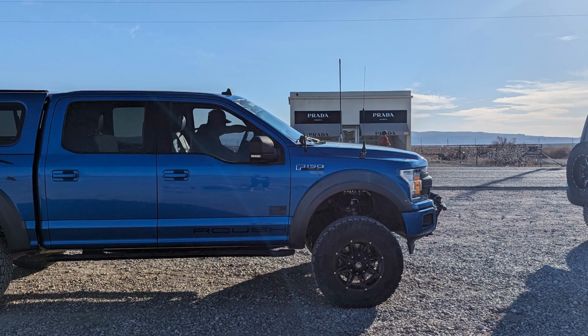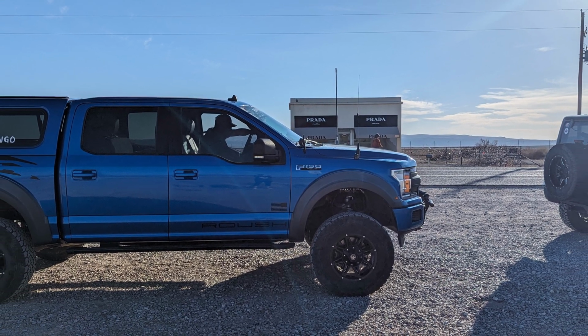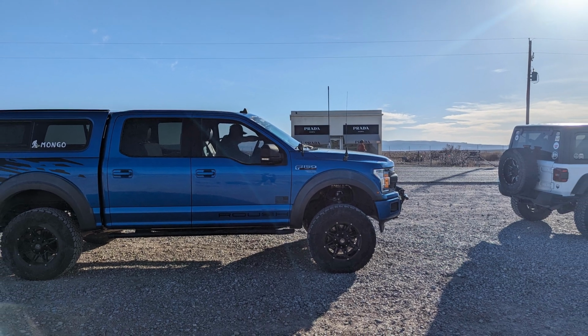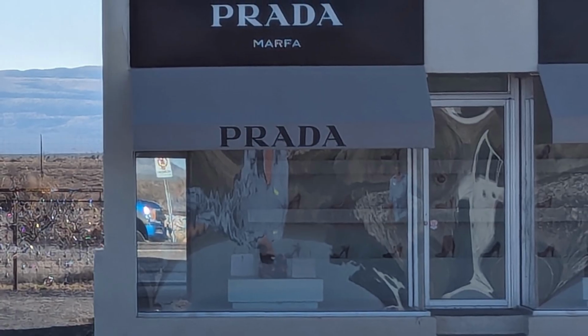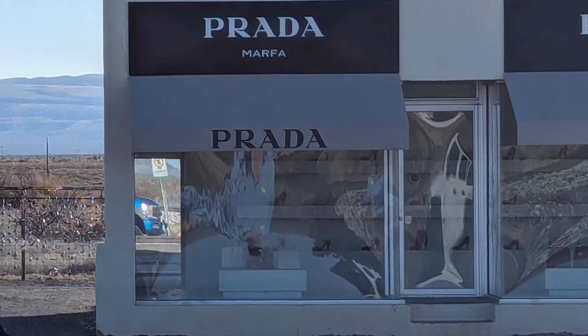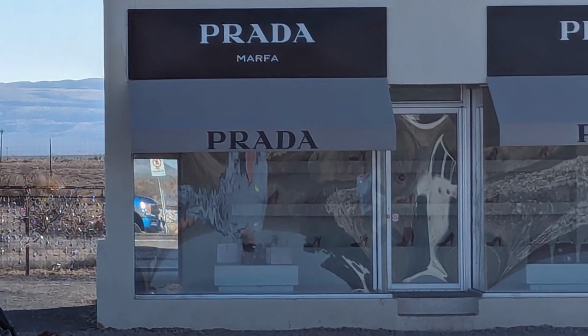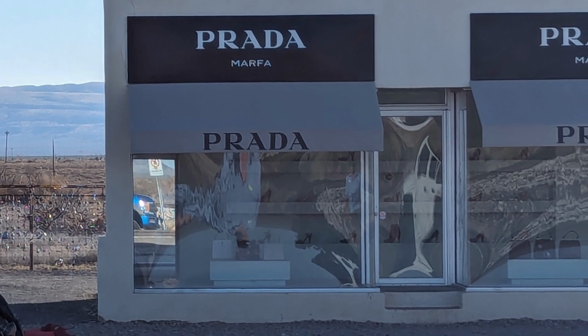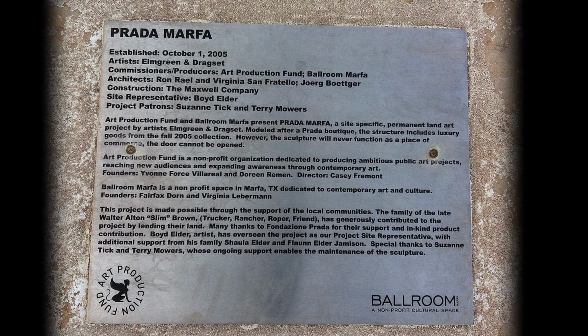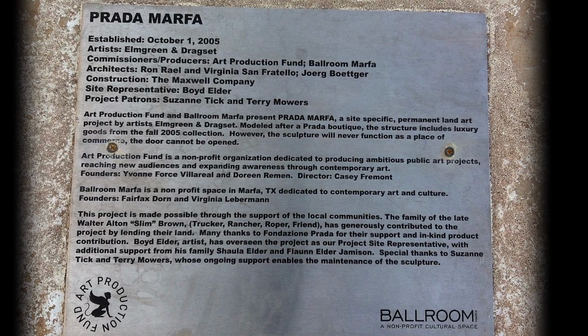This sculptural art project, in the form of a freestanding building resembling a Prada storefront, was completed on October 1st, 2005. The artist described the work as a pop architectural land art project. The art storefront was then placed in a location northwest of Marfa near Valentine, Texas.